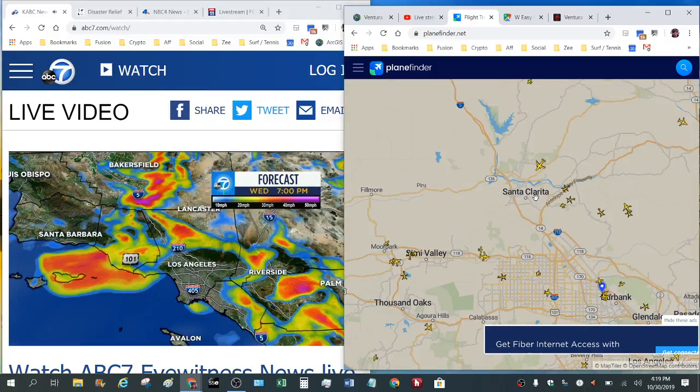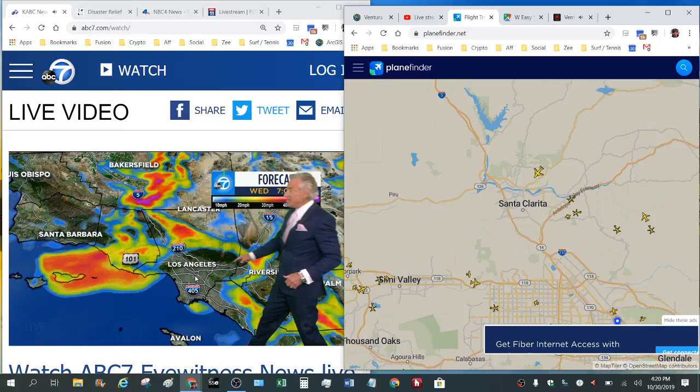So let's start tonight at 7 o'clock and look at the wind conditions. As you'll notice, from Pasadena to downtown Los Angeles.